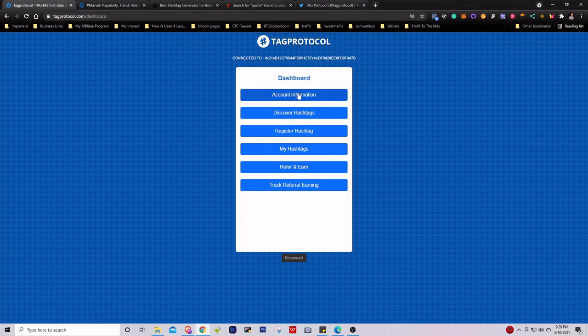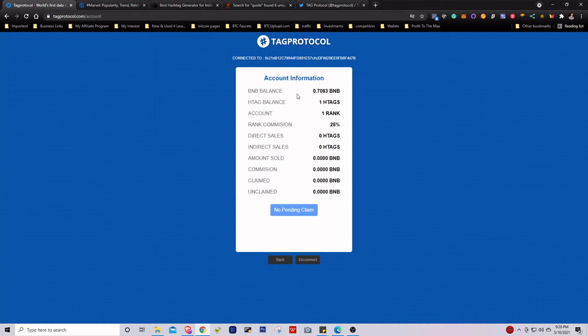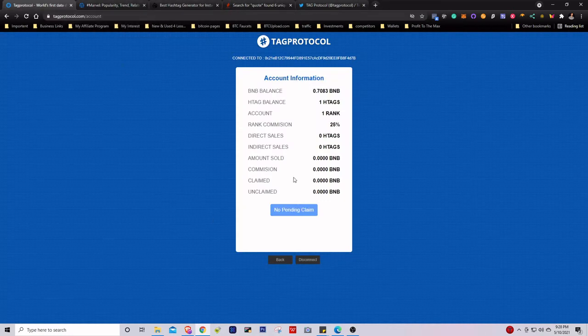Pretty much, let me walk you through the dashboard. This is my account dashboard, and you guys can see my balance and how many registered hashtags I have. I'm rank one, and the ranking goes by, I believe, how many referrals you have. And if you guys go back to the article, you'll find all that information about ranking and referral ranking.